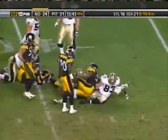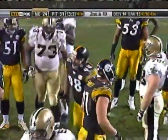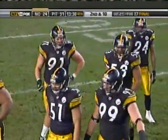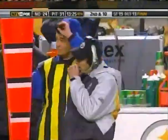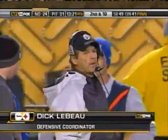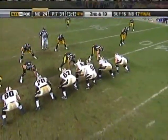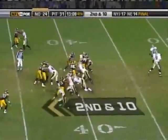Handoff, Reggie Bush, nothing. Aaron Smith, Joey Porter in on the stop. So here are the Steelers, Troy, hoping for what would be the unlikely, which is being a 2-6 team, get on a hot streak and make it to the postseason. Dick LeBeau, the defensive coordinator. No 2-6 team has made it to the postseason. And here's Pittsburgh trying to start that run against the New Orleans Saints.